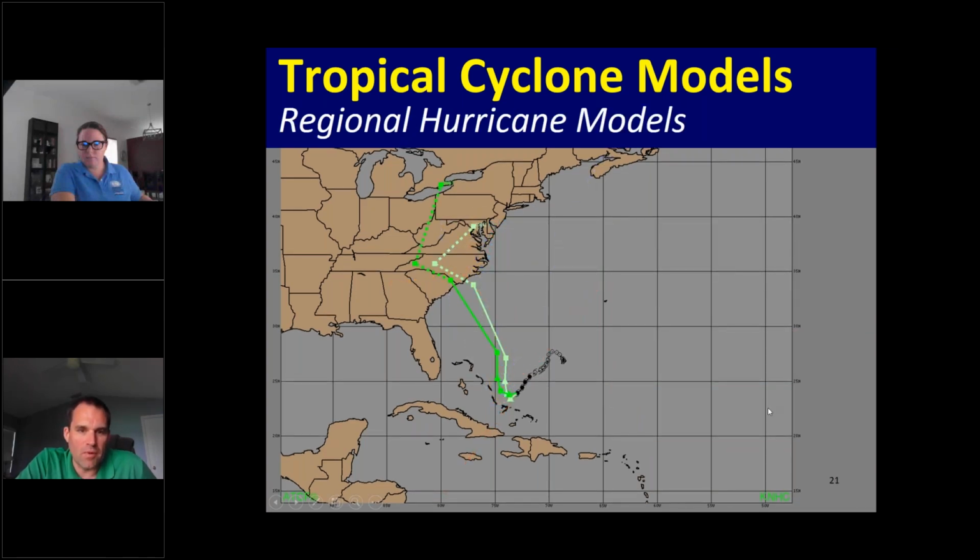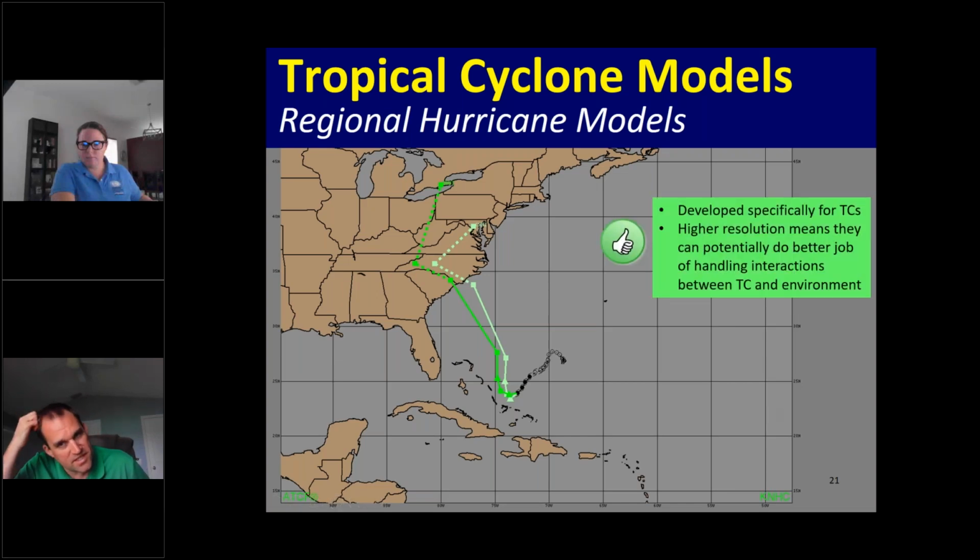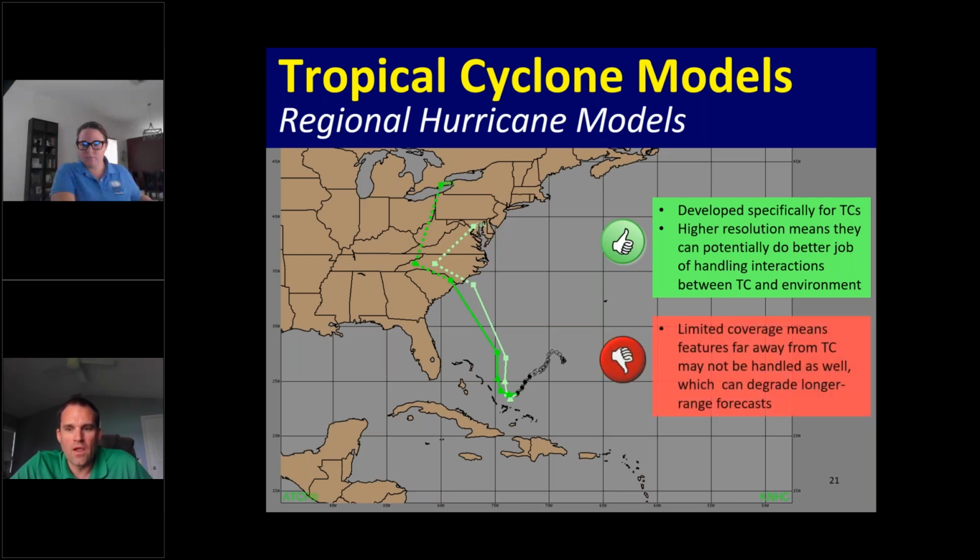We also have regional hurricane models like the HWRF or the HMON or COAMPS-TC. And these are models that are developed specifically for forecasting hurricanes. They run at very high resolution, so they should be able to do a better job of handling the interactions between the tropical cyclone and the environment. But they've really lagged the global models in forecasting track. They're better for intensity. They sometimes struggle with depicting the initial state of the hurricane properly. And they also are run over a smaller area. They're not run over the whole globe because of computational limitations. So if there are important features outside of their area that the global models can see, that can degrade the longer range track forecast in some cases.